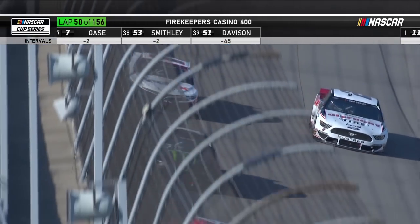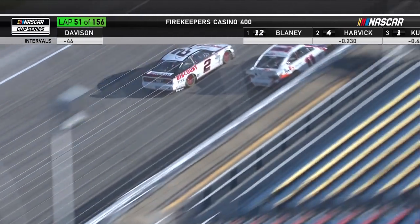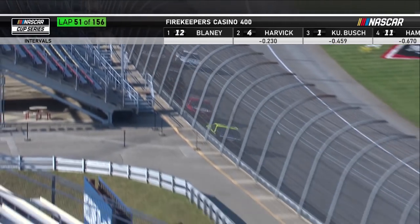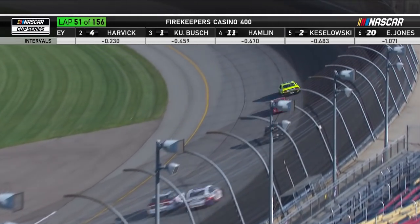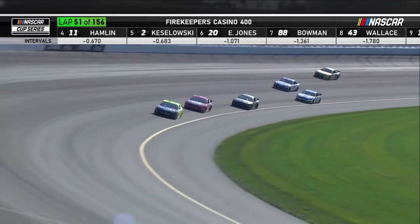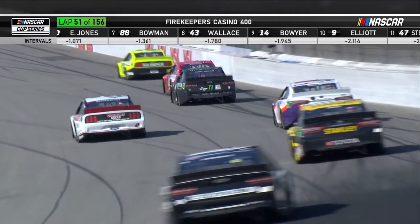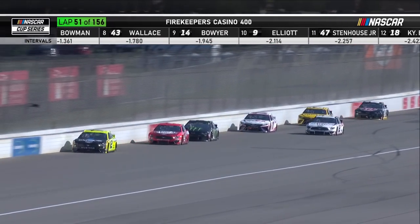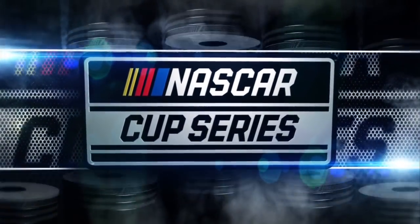Keselowski trying to get by him on the inside. Ryan Blaney played a little strategy, came in right before the competition caution, got 4 fresh tires, stayed out at the competition caution, then was able to get all the way up to third at the end of the stage, and now has battled his way to the lead at Michigan. That set of corners right there, Ryan Blaney drove in and just pulled it right to the bottom and drove away from the 4.